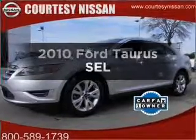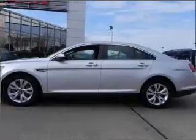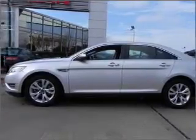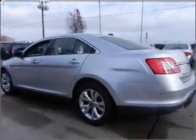Imagine yourself in this 2010 Ford Taurus. If you're looking for a first-rate auto, this one could be yours today. With a solid six-cylinder engine connected to a smooth-shifting six-speed automatic transmission, premium wheels lend a distinctive appearance.